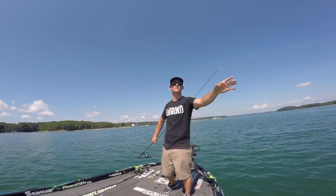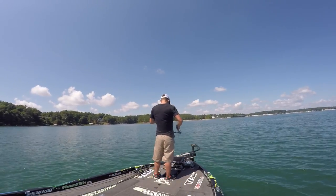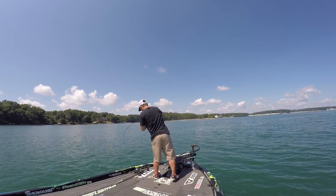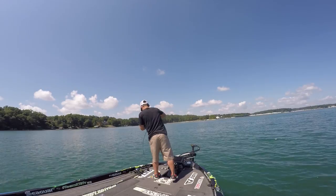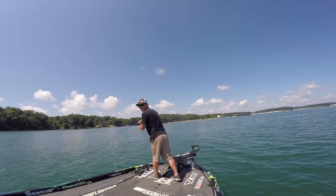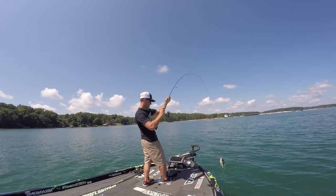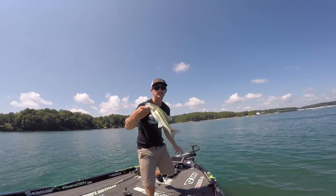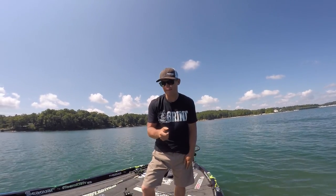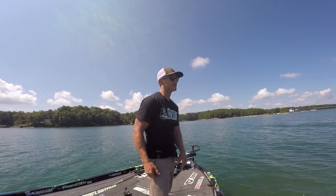You talk about fish on this brush pile. It's ridiculous. Fish are all the same size. This one definitely felt like a big one. He was just pulling, he felt different than the others, but I don't know. I'm trying to catch me a good one on this Joshua 4 Plus, but it's hard to find them.